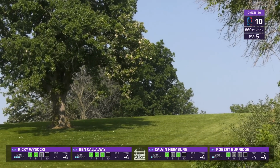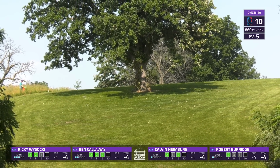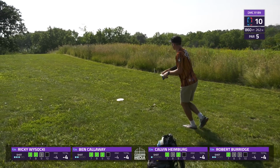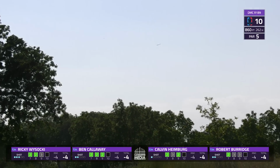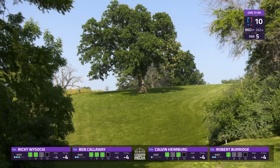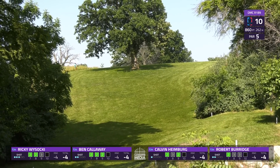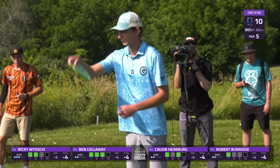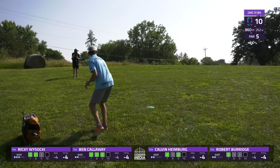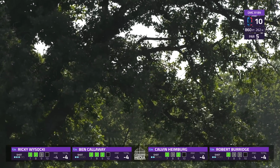More common play, throwing a righty hyzer around the tree in the second landing zone, and midway down the hill is about all you need here. Burridge, plenty of width. This is going to run towards the left side a little more aggressively, but I think as a mid it'll have enough stop on it. Yeah, threw that very high with a lot of spike, making sure it didn't have much right to left movement. Calvin not close enough to put the pizza in the oven, but he's still going to go ahead and toss it out there.